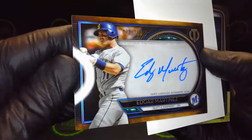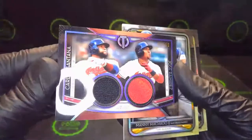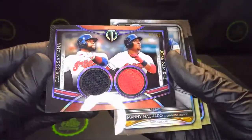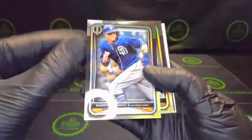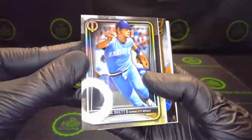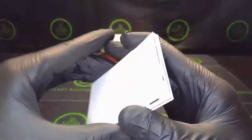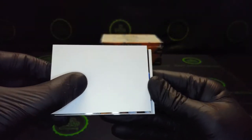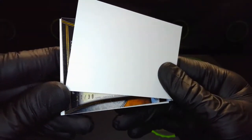Edgar Martinez. Walker Buehler. Rui. 45 out of 50. Dual. Carlos Santana. And Jose Ramirez. Manny Machado. George Brett. And I think this is our case hit. So number two. Numbered to only 30. 17 of 30.